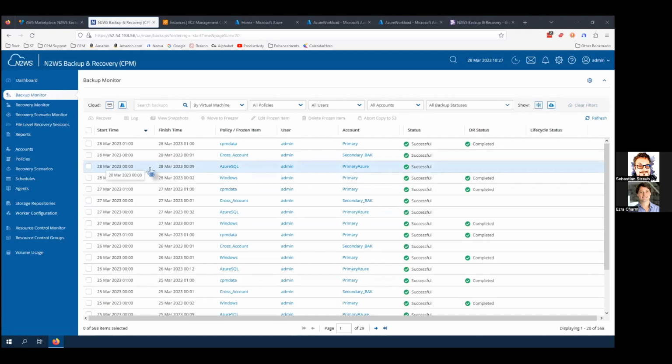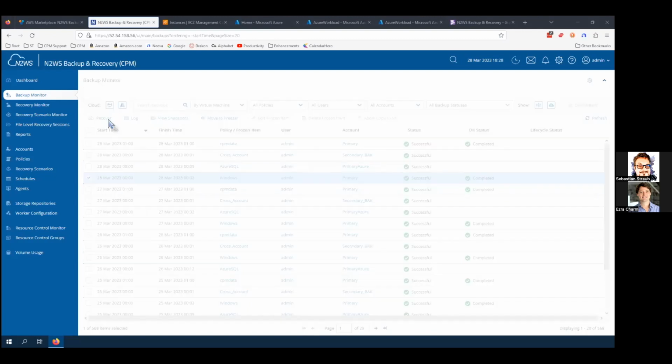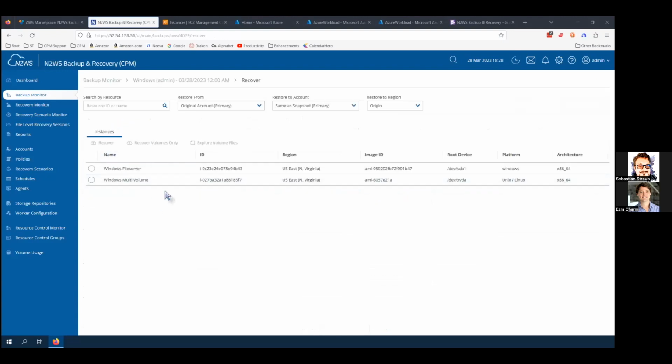So remember the policy that we were manipulating? That was my Windows policy. So if I choose that, and I choose to recover from that backup policy from that date and time, I'm going to click on Recover. Here I see the different resources that are stored. I can recover the entire resource, the entire server. I can recover certain volumes. I also have the ability to recover certain files and folders from it. That's a cost savings as well, because this allows me not to recover everything, just recover what I actually need.